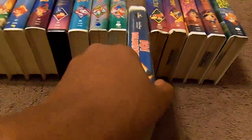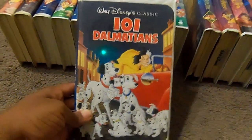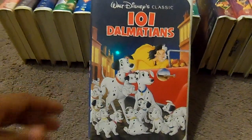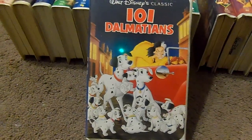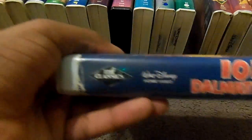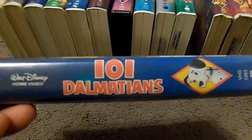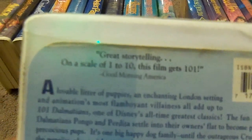Alright, let's move on to the next VHS tape. Also a 1992 VHS of 101 Dalmatians. This movie came out in 1961. It did not get a VHS release until 1992. Here's the front, the spine, and the back. "Great storytelling. On a scale of 1 to 10, this film gets 101," says Good Morning America.